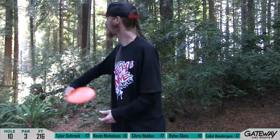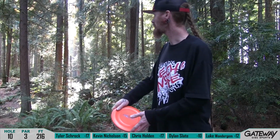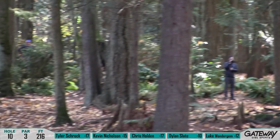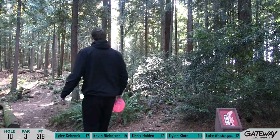And Tyler just drilled the center tree. Yeah, that's exactly what I did the first round. It happens. You got a worse reaction off of it, though. He was fortunate to just come backwards. Yeah, exactly. If you kick left or right off that tree, you're not looking good. So if you can get that direct hit, it's way better.